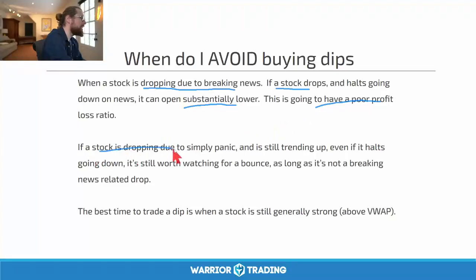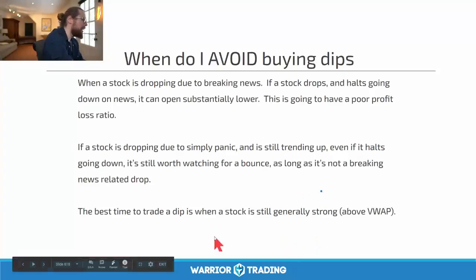If the stock is dropping simply due to panic and it's still generally trending up, it's still above the volume weighted average price, it's still generally looking strong, then it's still worth watching for a bounce as long as it's not breaking down. But I just have to be a little bit careful when you have a huge flush because of the risk that it could halt down. So the best time to trade dips is when a stock is generally strong.